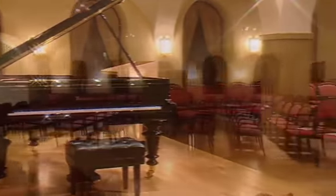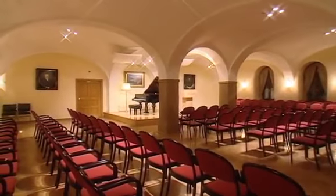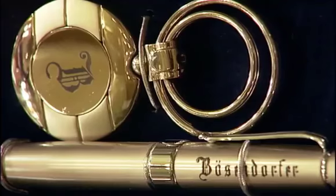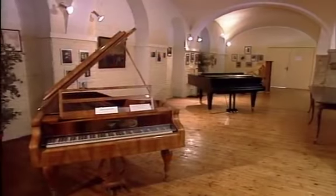There are numerous activities today at Bosendorfer. The Bosendorfer Concert Hall is a highly demanded platform for young artists. Merchandising products include the deluxe edition coffee table book Bosendorfer, A Living Legend, and the Habig Foyer.